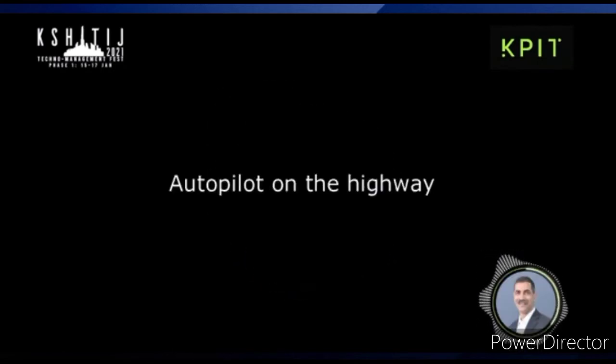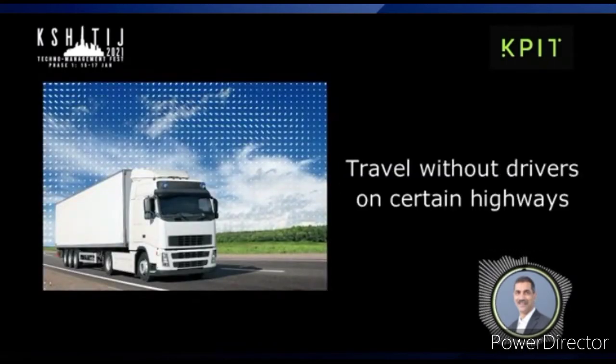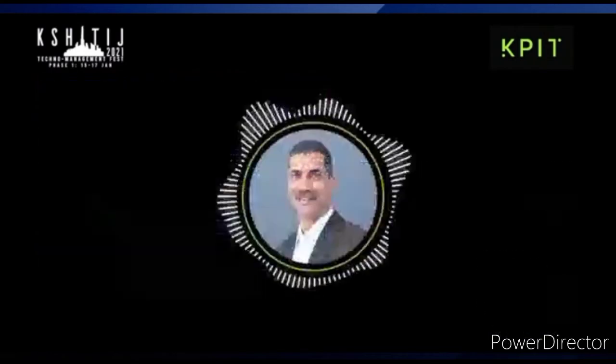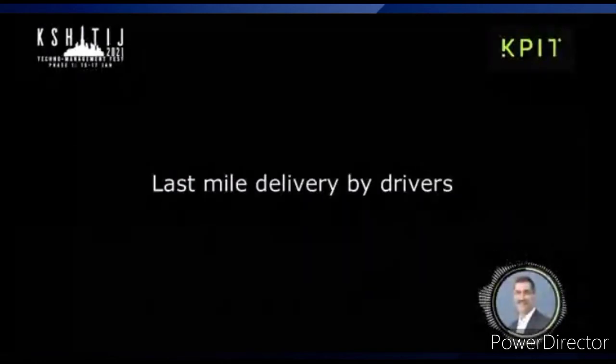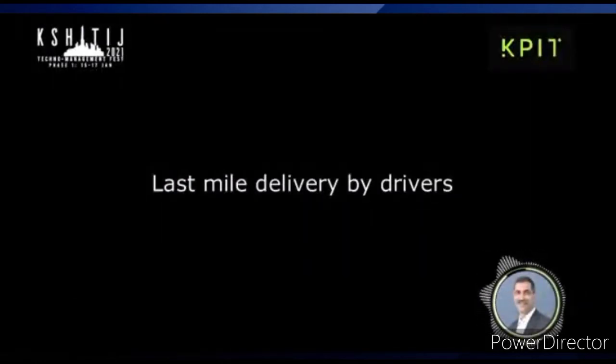commercial vehicle implementation. There's a lot of value to bringing an autopilot on the highway, where there is expectation that trucks will on certain highways travel without drivers. The trailers would be taken to a point on a highway where it will be connected to a pod that can actually drive across the highway without any driver, and then it could stop at one place where the trailer could be taken off and added to a truck that actually has a driver and taken for its last mile delivery. So this seems like a very technically feasible and business-wise viable solution that will be experimented, and you may see it coming mainstream very, very soon.